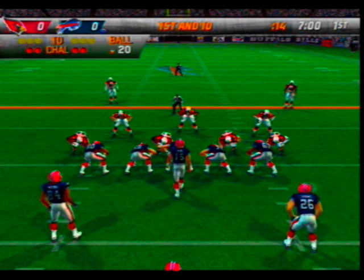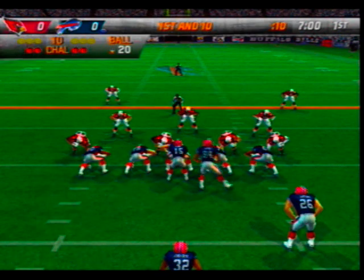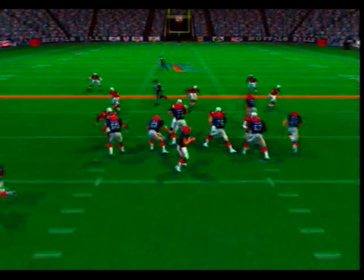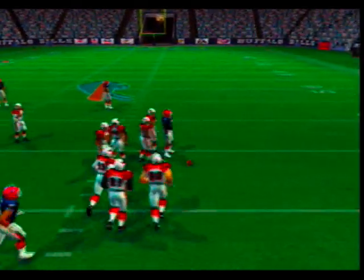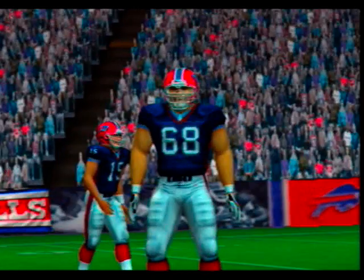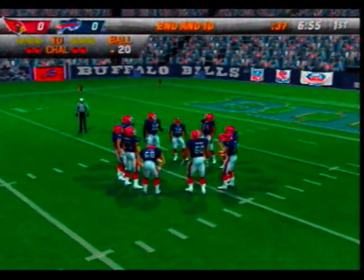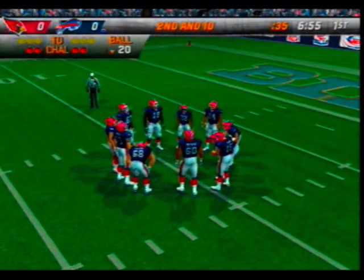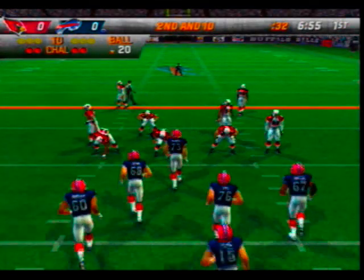First and 10. Let's go, be physical. The Cardinals line up at a 4-3. They'll bring the blitz. Gets rid of it. Gets his hand on it. He put the ball exactly where you want to put it. The intended receiver on the play. Second and 10. Ball on the 20-yard line.